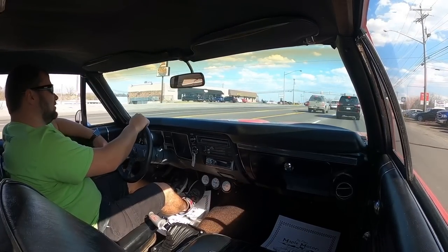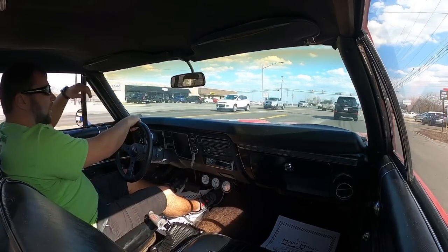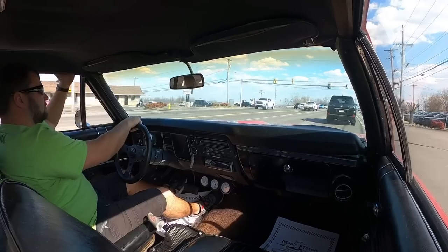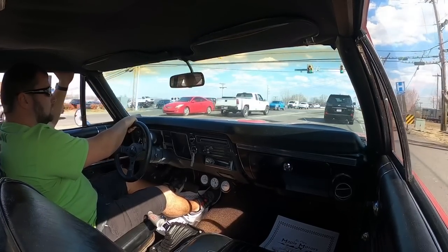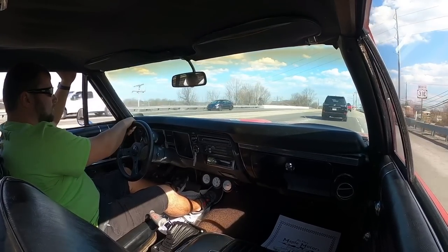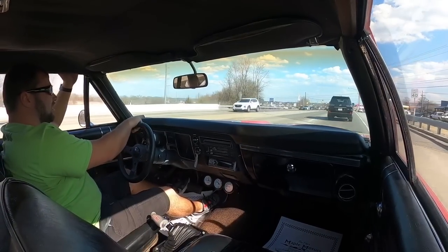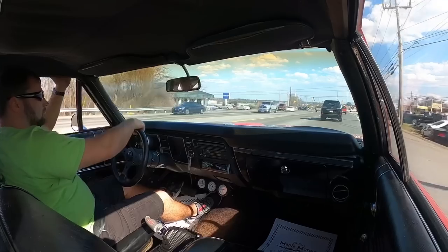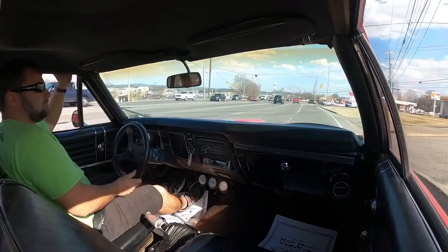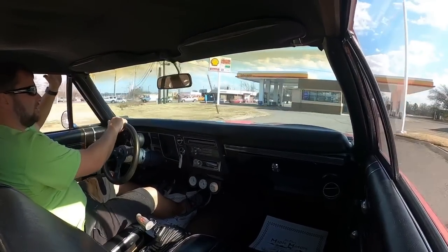Over here, make sure we don't run out of fuel. Suspension on this one feels pretty smooth. Getting a few bumps in the road. That's a little pop from the car over there, coming out of the exhaust.